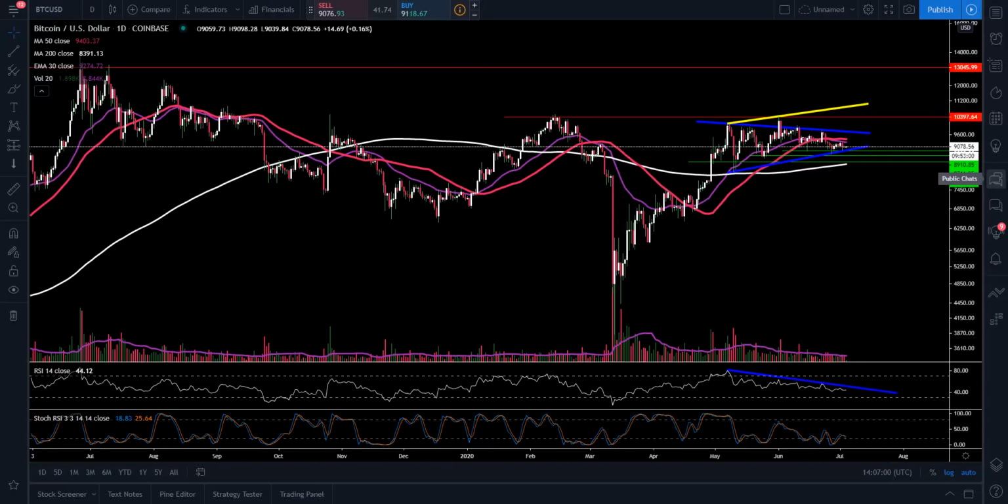So we're going to start on Bitcoin here. Everything's going to be on the 1 day time frame, so we get a little bit bigger view of what's going on with the price action here.